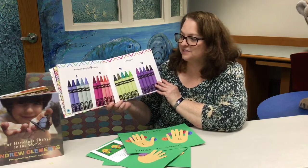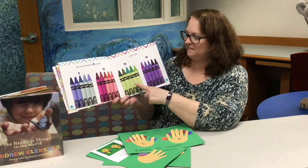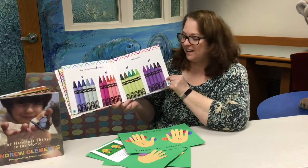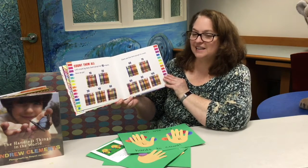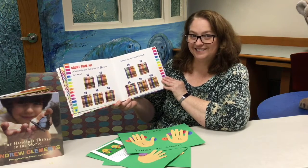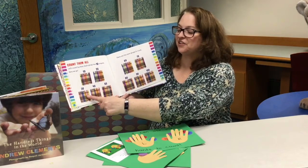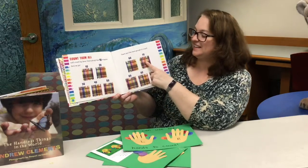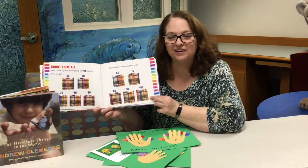Now each group has 5 crayons. 5, 10, 15, 20. That's skip counting by 5s. Count them all. Let's count by 10s. Each group has 10 crayons. Are you ready to count to 100? This is fun. 10, 20, 30, 40, 50, 60, 70, 80, 90, 100.